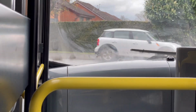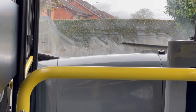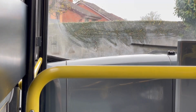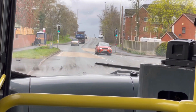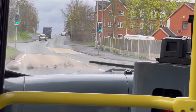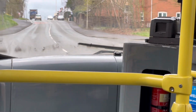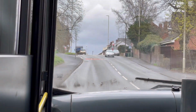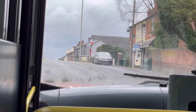Okay then, guys, we are now at the bottom of the Auckland Road, so we're going to turn left and we'll be coming in towards Wordsley on the 57 route. Here we go, guys. We've also now rejoined with the 16 service from Wolverhampton, which is operated by NXWM from the Wolverhampton garage. And so our journey's going to take us down towards Stourbridge.